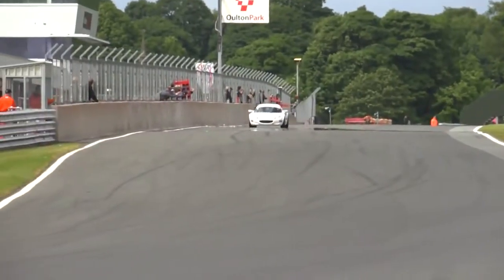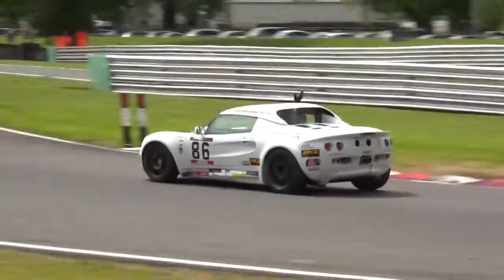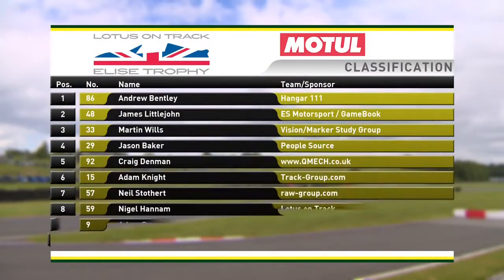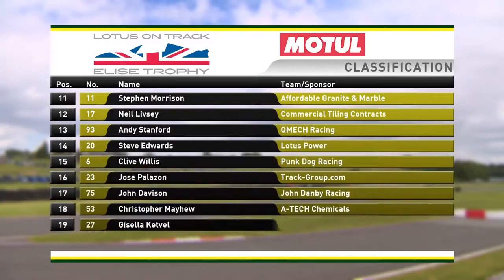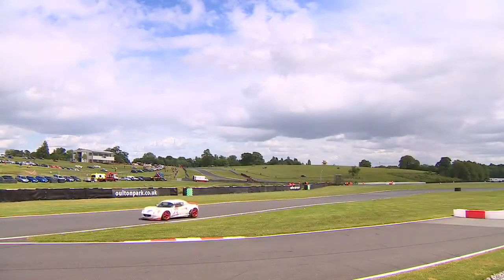Delight for Bentley. Applause from the mechanics on the pit wall. In the end, after that error from Mazza, a fairly emphatic victory for Bentley here at Oulton Park. Let's have a look then at the final results. With the win for Andrew Bentley from James Littlejohn, Martin Wills then completes the podium from a very impressive 4th for Jason Baker, and pole sitter Craig Denman slips down to 5th. Gisela Getfield completes the field. Clive Willis has also slipped down to 15th. And unfortunately, Luigi Mazza didn't make it to the flag.